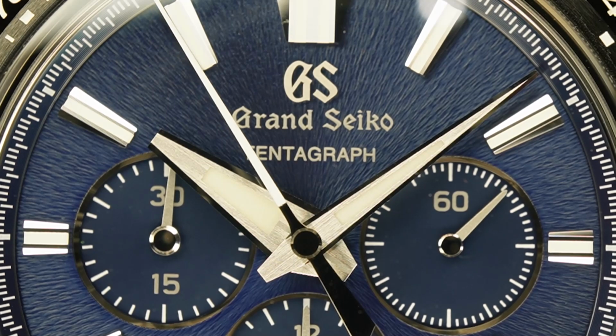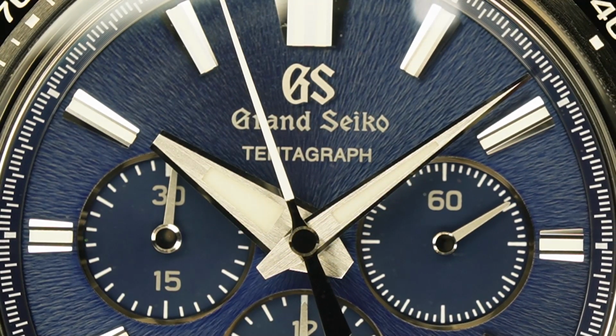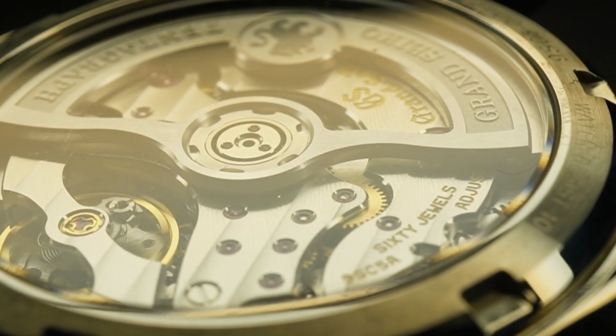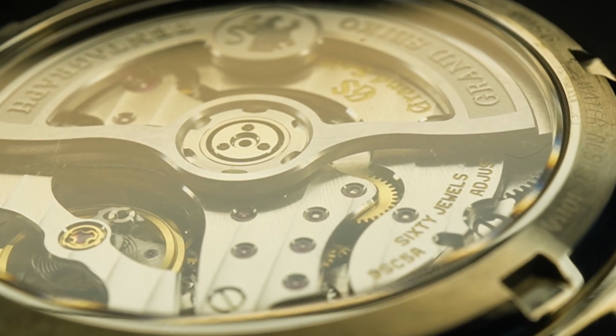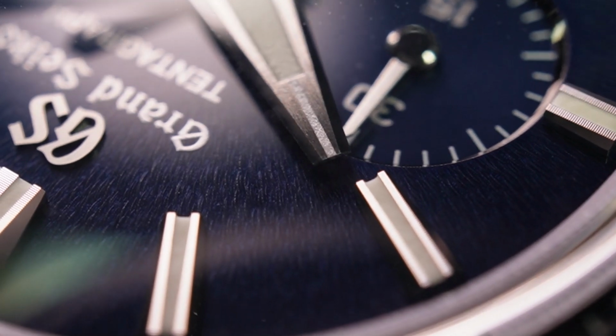And now for the big reveal, the crown jewel, let me introduce the new member of my collection, the Grand Seiko Tentagraph. This is probably the crown jewel. This is one of the most amazing watches Grand Seiko do. This is actually the first mechanical chronograph they have ever done, and it's just amazing.